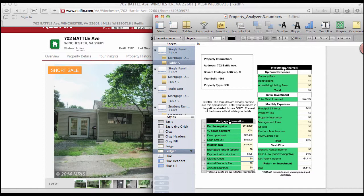So if you have something like the property analysis, where you can just throw some numbers in quickly and get a general idea if it's something that's worth pursuing, that's a tool that's really going to help you as an investor.